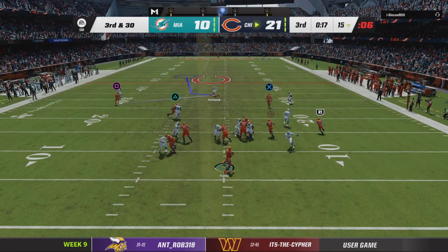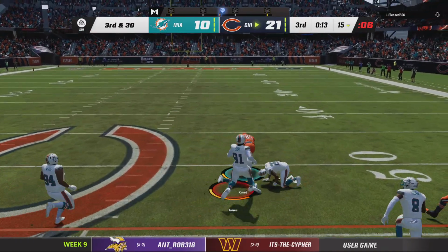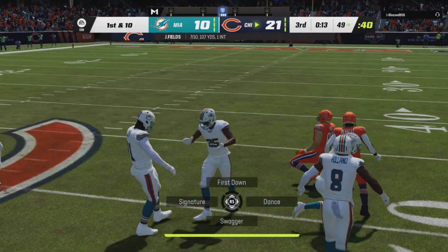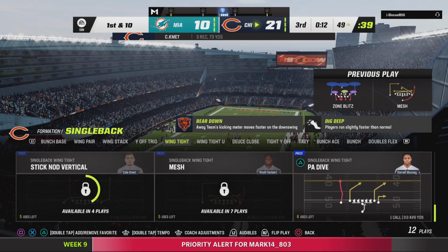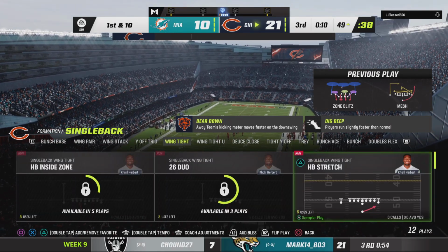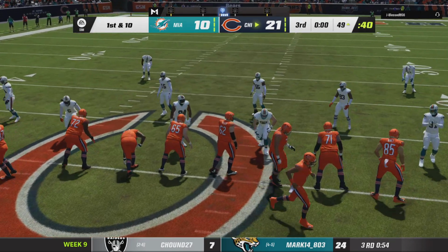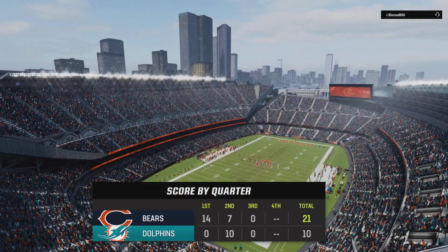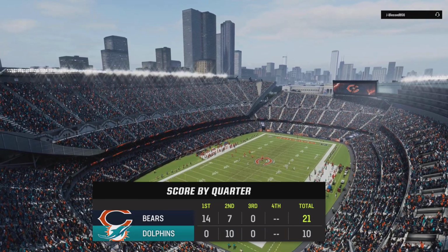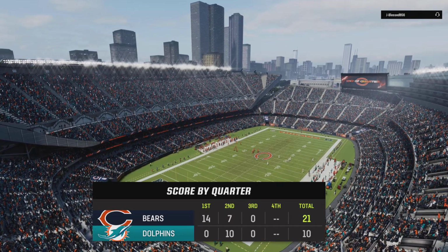3rd and long, it's Fields. He's got a man, complete. And he'll be taken down, but not before they work it across midfield. A real letdown defensively. That was third and a bundle, but they allow the conversion. And as they come to the line, they will not be able to get off another play as time has run out on this third quarter. We'll return with more after this.